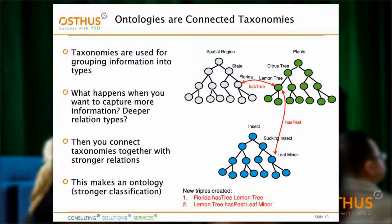So oftentimes we get asked, what's the difference between just doing a taxonomy and doing an ontology? And the answer, in a really simplistic sense, is that ontologies are basically connected taxonomies. Taxonomies only connect to one another via subclass and superclass relationships. So if you look at these three colored taxonomies, you could easily organize your spatial regions, your plants, and your insects, but they share no relationship to each other.